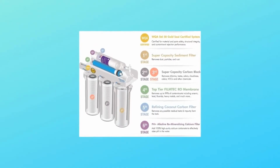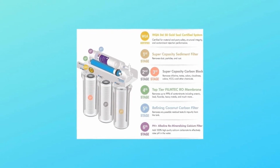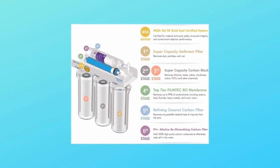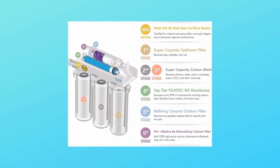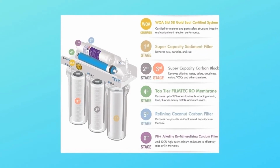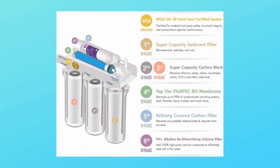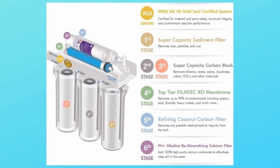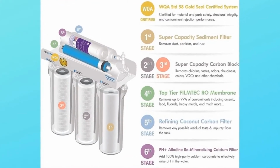Guaranteed to remove up to 99% of contaminants such as chlorine, taste, odor, VOCs, as well as toxic fluoride, arsenic, lead, nitrates, heavy metals, and 1,000 plus contaminants. Provides unlimited ultra-fresh, clean, great-tasting water right at home. Save money, time, and hassle of buying costly bottled water.